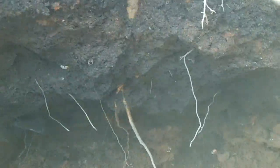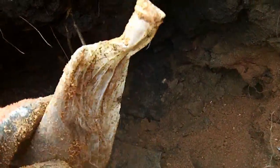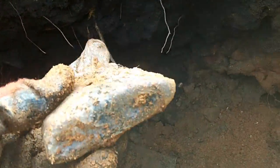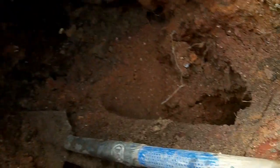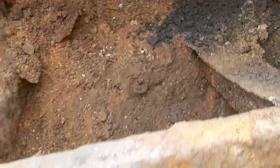What is that? Milk of magnesia? What is this? That saw some heat. I think I'm gonna stop right here digging, because the rest of the stuff going into that wall is all melted. All melted. It's a lot of iron going that way too.